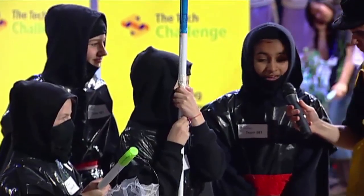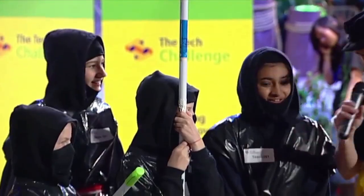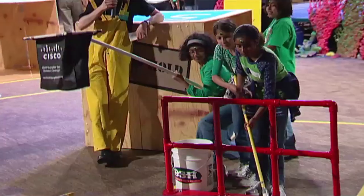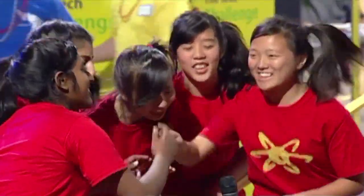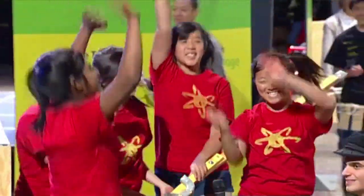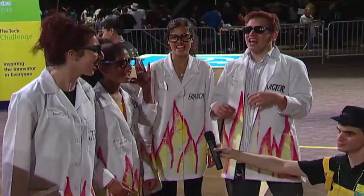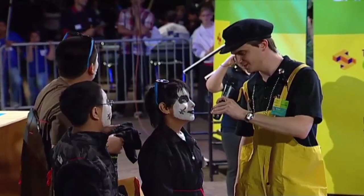We think that we have a good solution, so we're just crossing our fingers and hoping it works. For the first time, we have almost half of those teams as girl teams. 45% came from girls, so shout out. We just got to go at it with whatever we had. Think, think, think, rainbow! Woo! Heat of fusion! Heat of fusion! What is your team name?